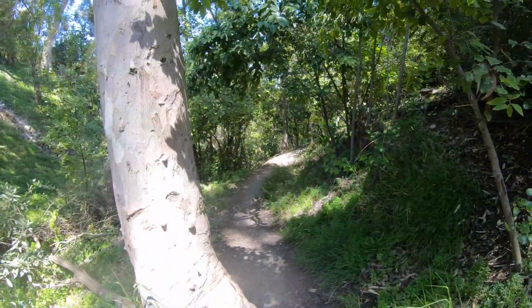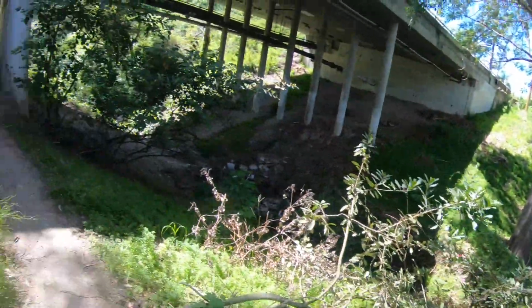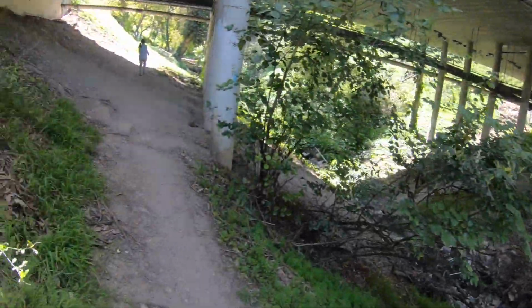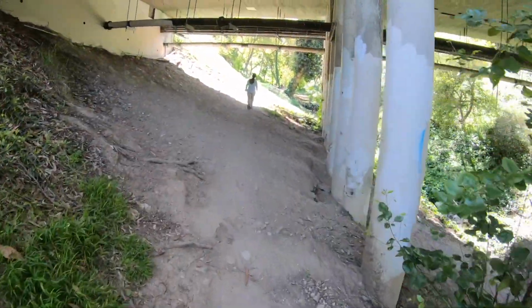So this is pretty neat as you continue to hike along these winding trails. You see a big highway above. We'll go underneath that, continue along this trail.